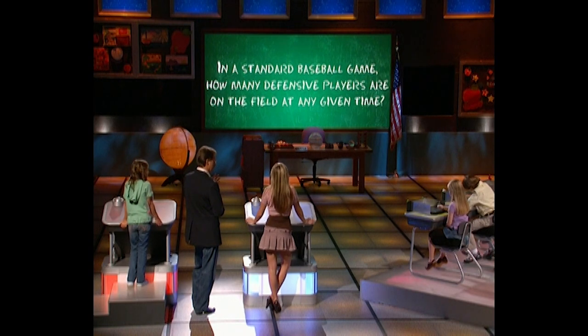Mackenzie has locked in her answer. Are you a baseball fan? Not so much. Let's try to name the positions on a baseball field. I'll count them, you name them. Pitcher, catcher, first, second, third, and then is there two outfielders or three? And people in the outfield, I think. So I don't know how many.